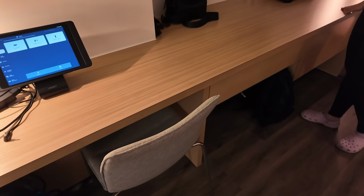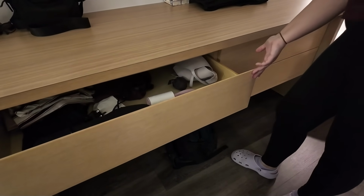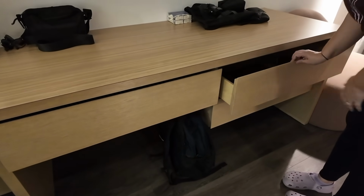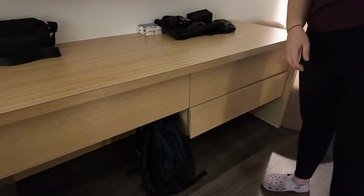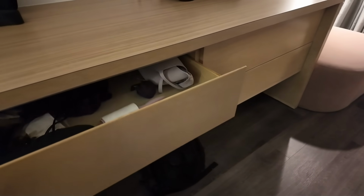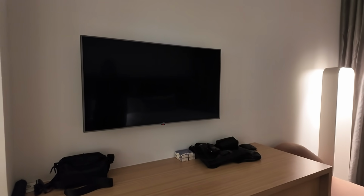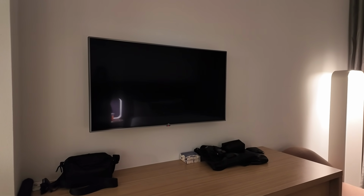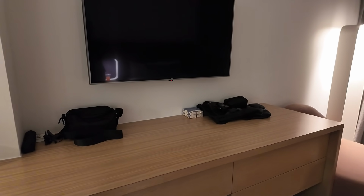You've got a seat just there too. And there's quite a lot of storage underneath. You've got a drawer here, and then another drawer here and another drawer at the bottom. So you've got plenty of drawers, which is really good. And they open up quite a bit more, they go all the way back just there as well, which is nice. Ideal. TV on the wall just there too. Pretty good size, and lots of storage on the top there too, which I really do like.